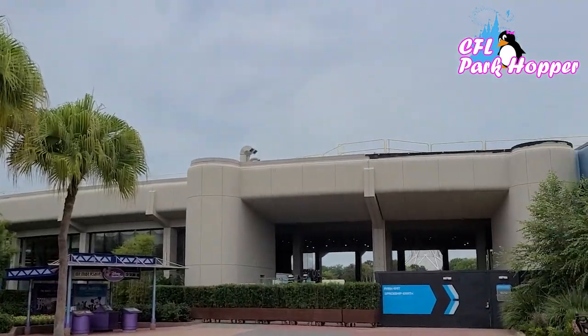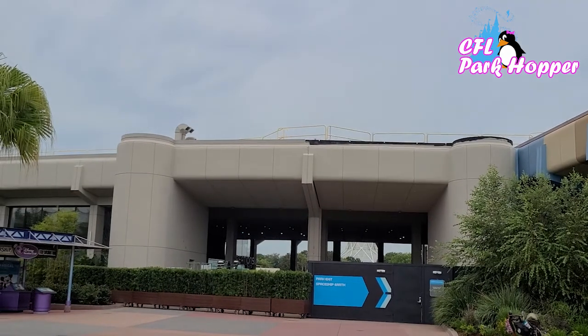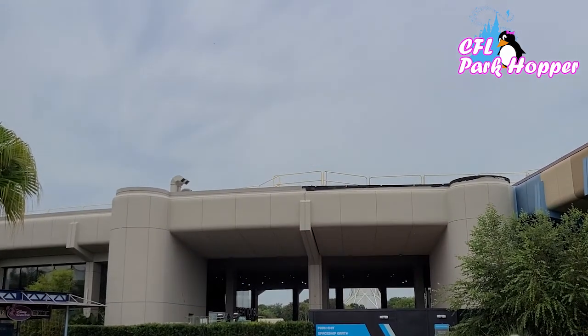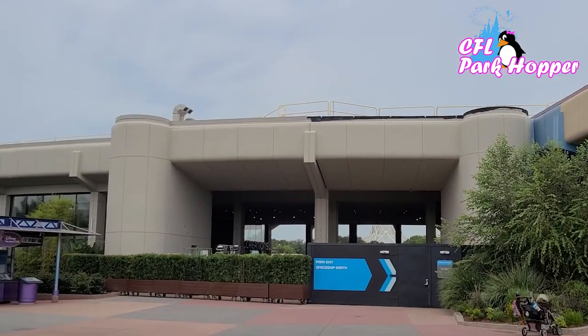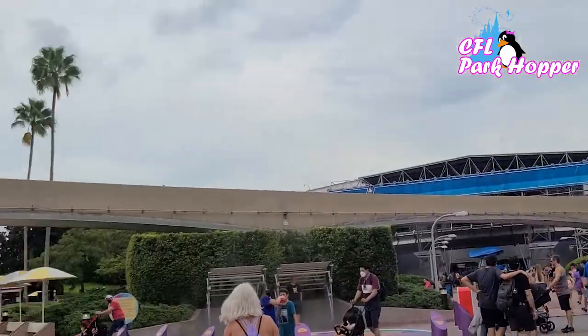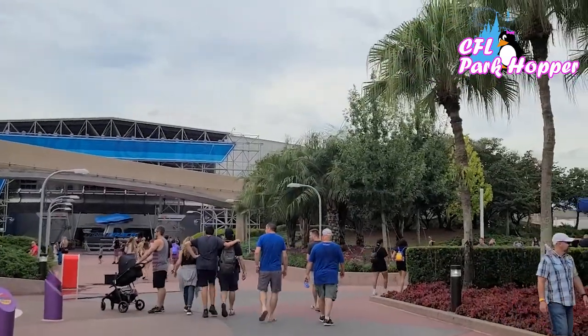So getting more bearings, this creation shop in here is about to open. It's going to open later this week from once this video is made. So this Mouse Gear store is going to close, and this creation store over here is going to open right underneath this breezeway. But if I turn around, now I'm directly in front of Test Track. Mission Space is over here. I'm going to keep walking towards Test Track, and then we're going to turn on this sidewalk right here.